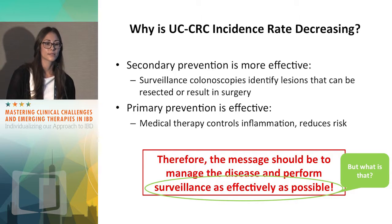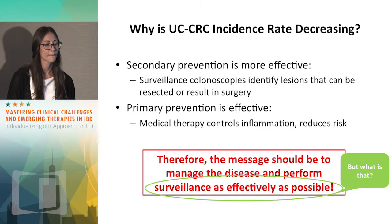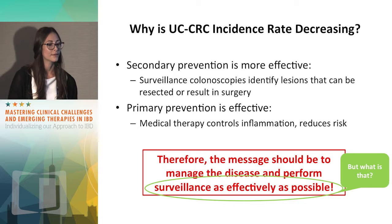So why is the incidence rate decreasing? It's possible that secondary prevention is more effective as surveillance colonoscopies identify lesions that can be resected or result in surgery. Or it's possible that primary prevention is being more effective as medical therapies are better in controlling inflammation and then reducing the risk of progressing to colorectal cancer. So our message is that we should manage the disease and perform surveillance as effectively as possible. But the question is, what is effective surveillance?